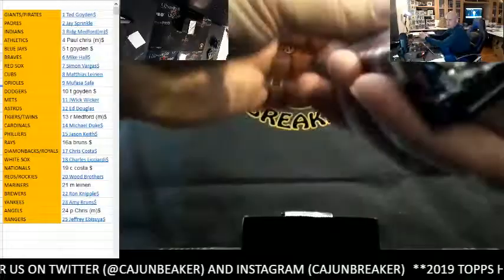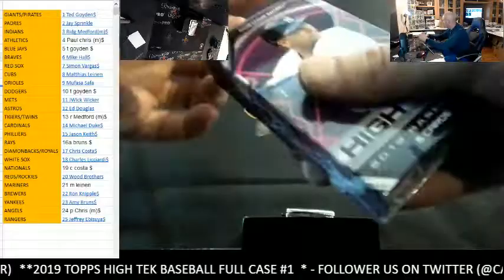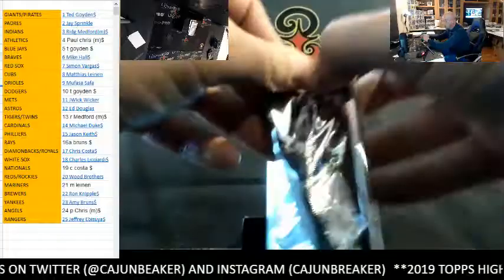I'm pretty pleased with High Tech. Cards look good, good quality, good autos. Seems a fairly good mix of teams. Kind of heavy on, in this case, Braves, Blue Jays, and Angels. But the Blue Jays checklist is stacked. I'm pretty sure they'll be loaded in basically every case.